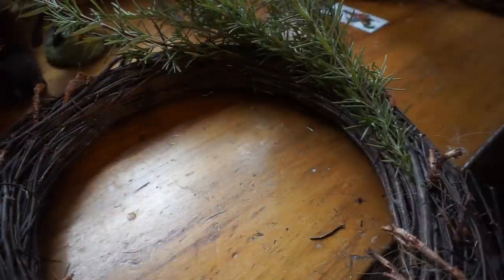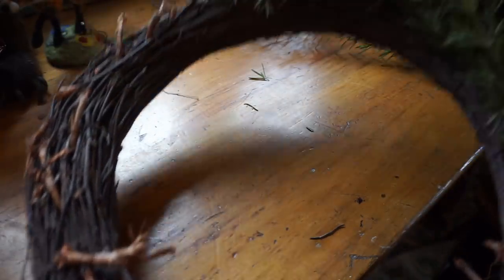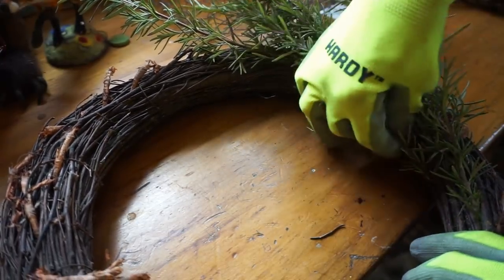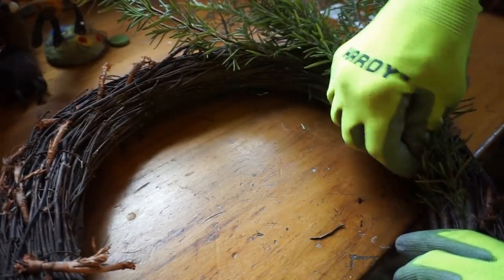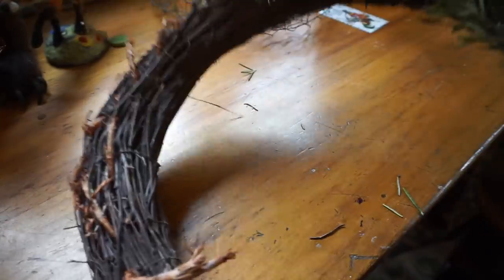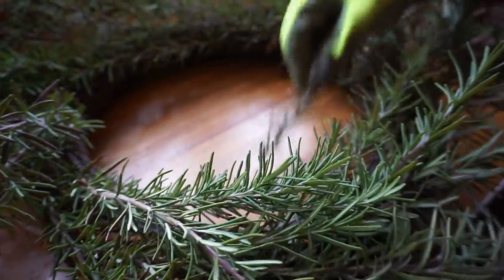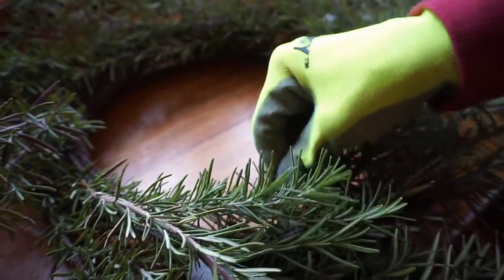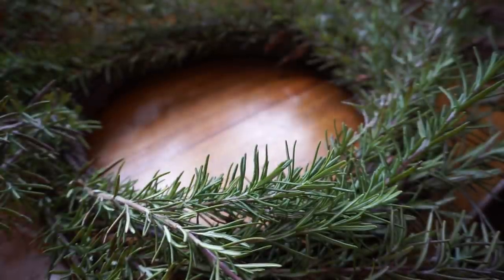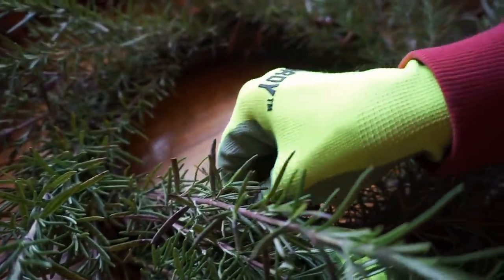Make a simple rosemary wreath. I'm just using a grapevine wreath. This is a wreath I'll use over and over again every year for something different. Last year, I think it was a holly wreath. And I'm just sliding the bits of rosemary in between the twigs and the wires, and it's going to be pretty secure. It's just about as simple as it could possibly be. And if you had a nice crop of rosemary this year, it's so great to put it to use.